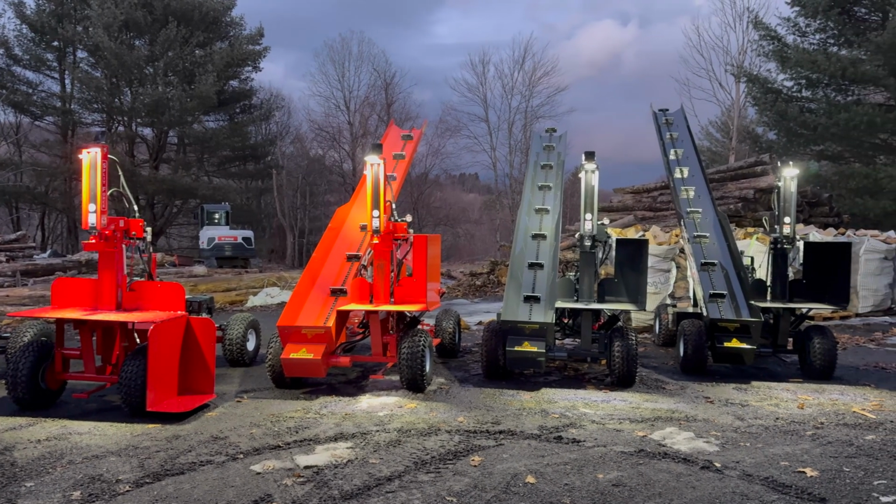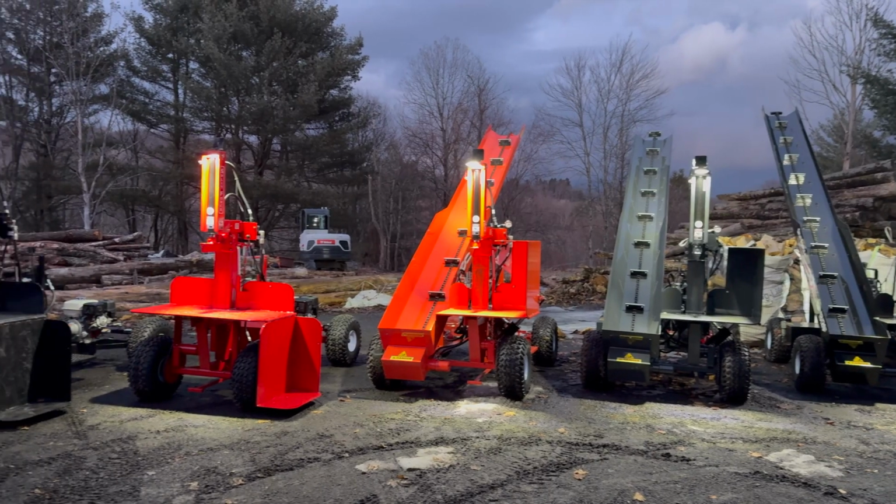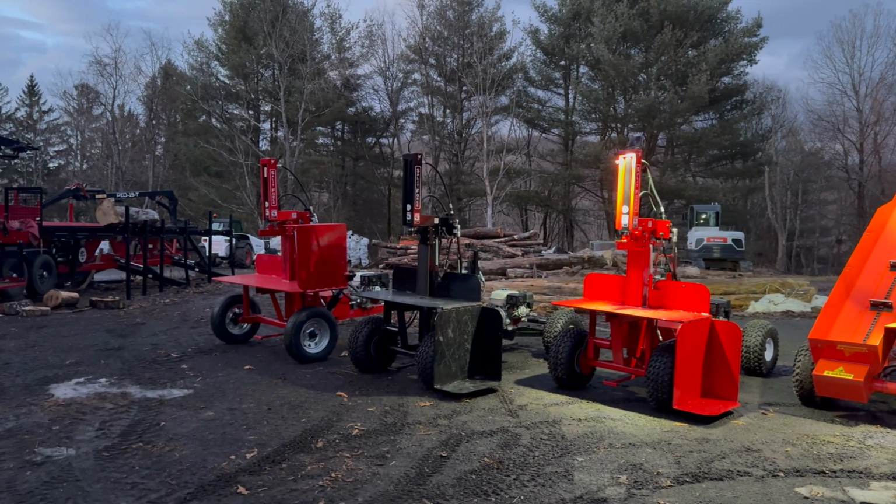But there you have it, SF1320, 1316, 1116, SF11, SF9, and an SF11 towable with the wide axle.